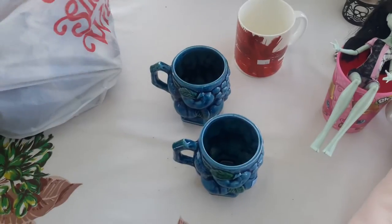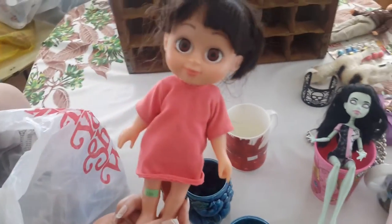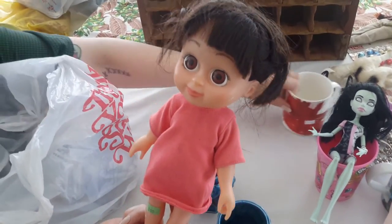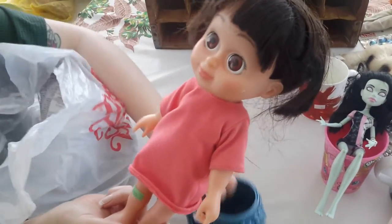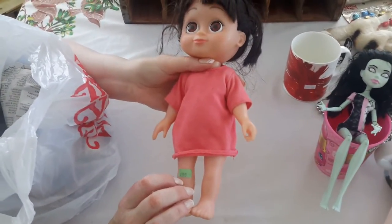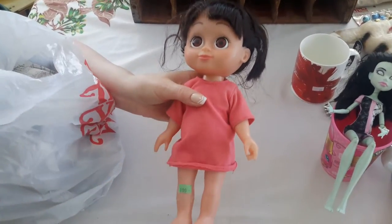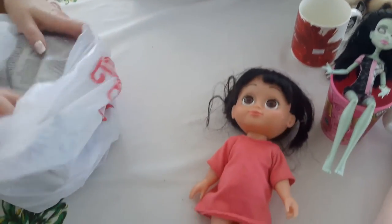This one. Where did I get her? I know she kept talking. Salvation Army. I think I got her for 75% off. So it was a dollar. Yes. See, because people like these. So it was 75% off at $2.